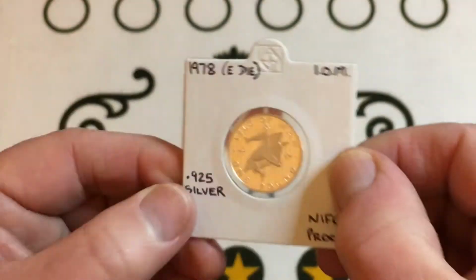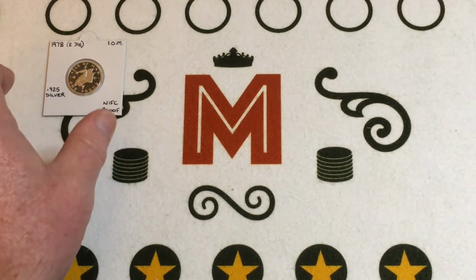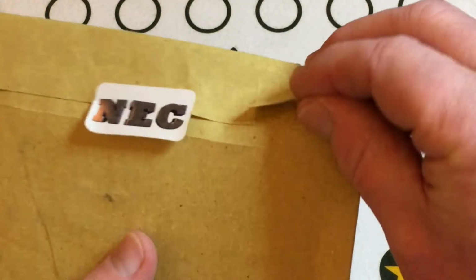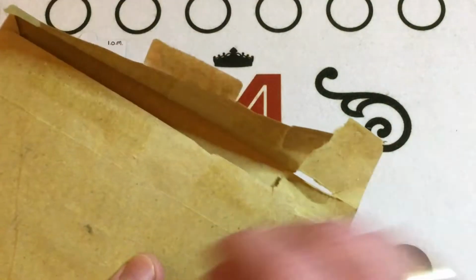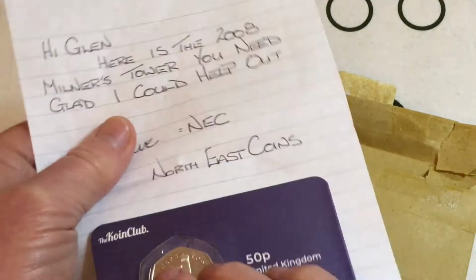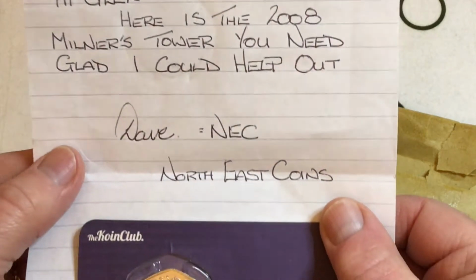Now, in addition, a good few weeks back, I did a 50p hunt, and I had an absolutely disgraceful 2008, I think it was, Milner's Tower. I've had a nice little note here from Dave at Northeast Coins, because he said he had a spare, well, I'm presuming it was a spare one, and he said he would send it to me. So anyway, let's have a look at this letter. Hi Glenn, here is the 2008 Milner's Tower you need. Glad I could help out.